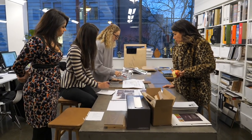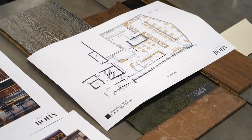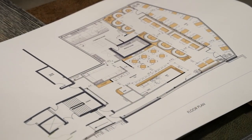So floor plan, this changed just slightly. You're actually getting more seats now. We have 166 in total. That's awesome. 122 inside. He's gonna be so happy with that.